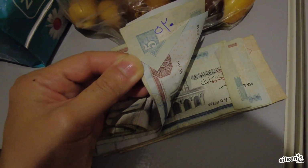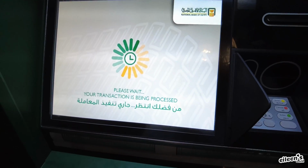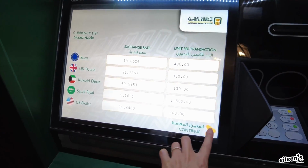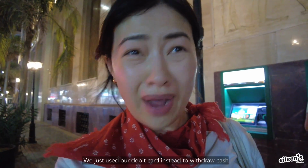In Cairo, cash was definitely more useful than credit cards. Money can be exchanged in most ATMs using the official government rate. So you enter in whatever denominations you need, and then it gives you Egyptian pounds. We haven't had any issues with it until tonight, where it didn't want to accept any of my 20s.